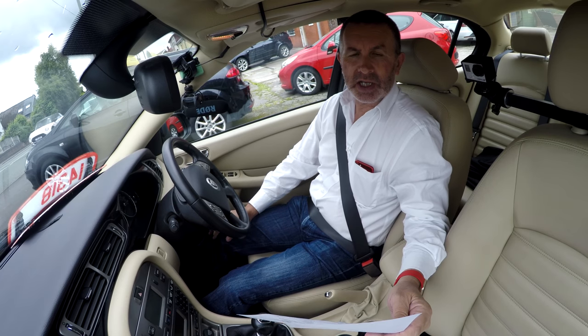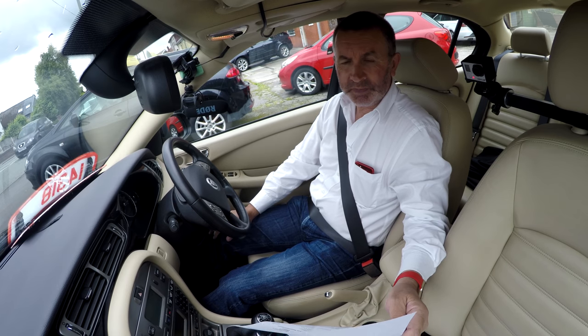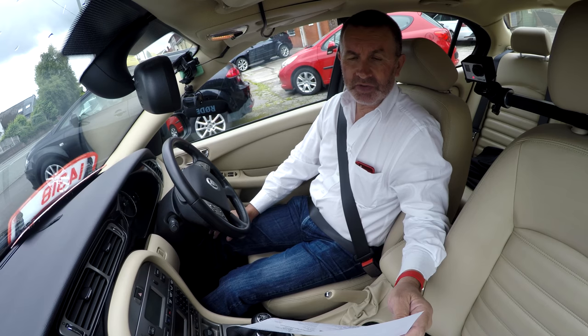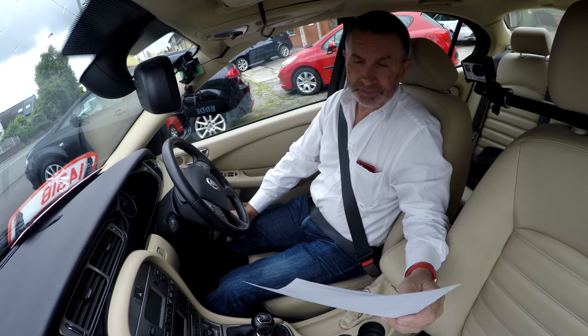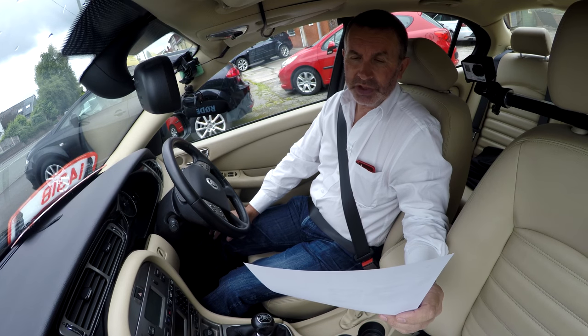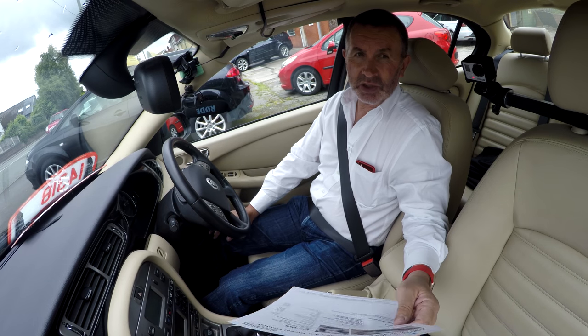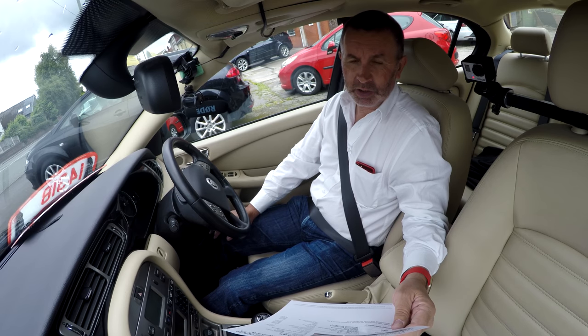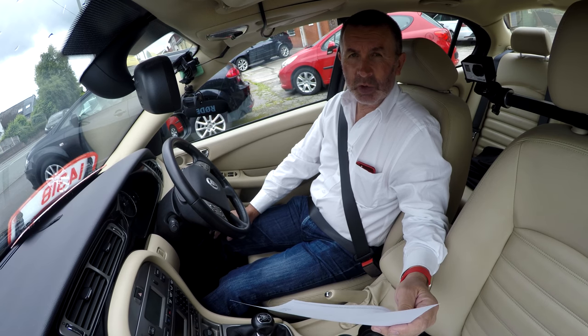This is a Jaguar X-Type 2-litre DS. It's a four-door saloon, diesel, 120 brake horsepower. It's done 43,728 miles. And the fuel economy figures are 37.2 urban, 62.8 extra urban, and 50.4 combined. I've used one of these myself in the past, and they're very, very economical. Lovely to drive as well. Top speed of 125 miles an hour and 0-60 in 9.9 seconds.